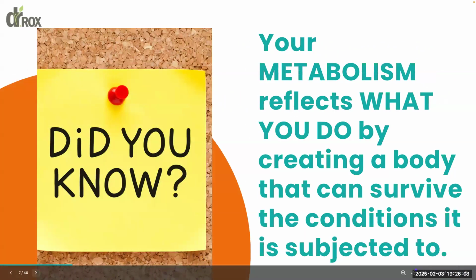Now, did you know your metabolism reflects what you do by creating a body that can survive the conditions you subjected it to? I see some of my clients on here. Come on in. Your metabolism reflects what you do by creating a body that can survive the conditions it's subjected to.